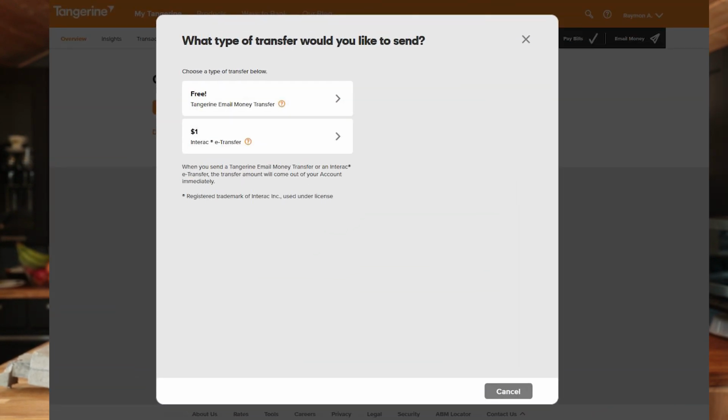Tangerine, on the other hand, has two versions of the e-transfers. The more traditional Interac e-transfer will cost you $1 per transaction, but Tangerine also offers their own version of the e-transfer called EMT, Email Money Transfer, which is free. This method, however, makes your recipient do a little bit more work, like filling out information from a void check, but this is why it's free.